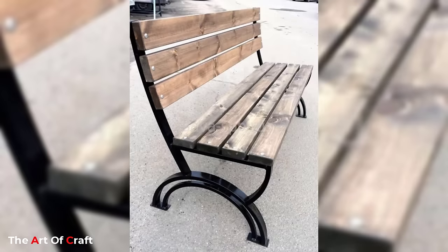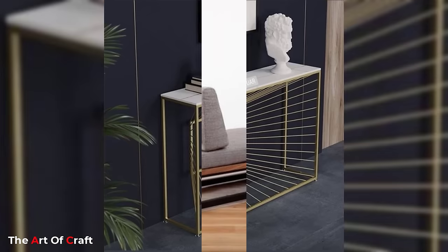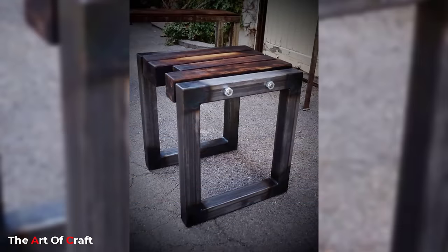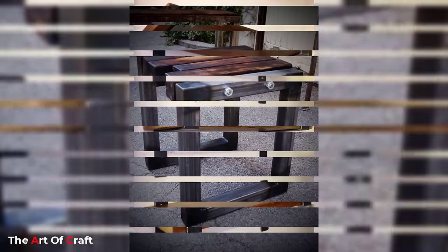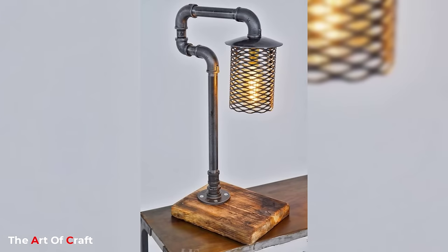Contract metal furniture can be painted with a wide variety of color combinations, allowing you to choose colors that will match the look and feel of your facility. In this video, we are going to show you attractive metal furniture ideas that we have collected for you. Stay with us till the end of this video to check out these amazing ideas.